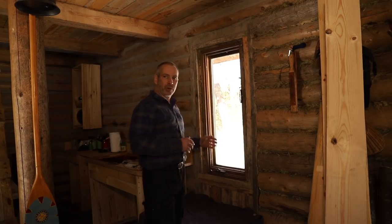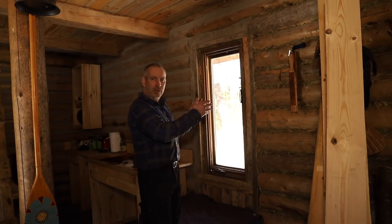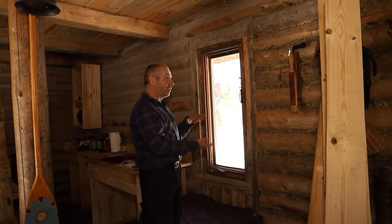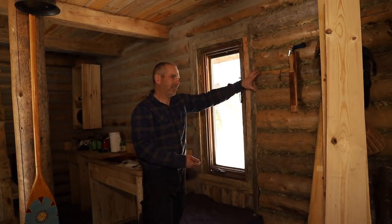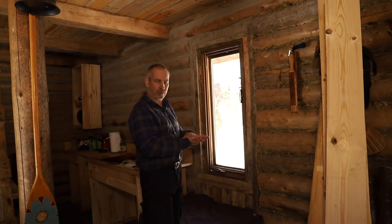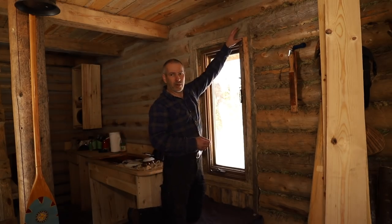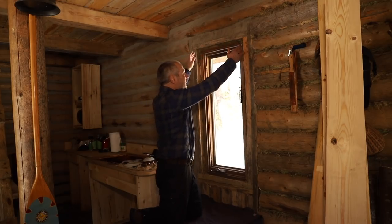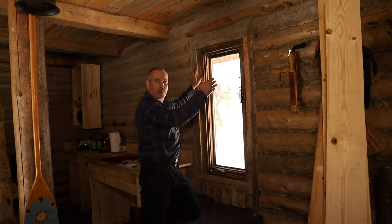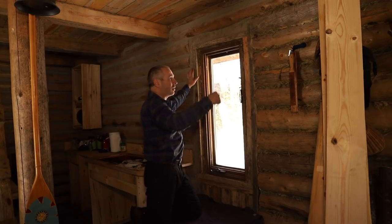But I knew these windows were going in. Now, with a cabin built on the ground like this, even though there's a deep bed of gravel underneath, it is going to settle. Plus the logs, I think they're pretty close to 100% seasoned, but they do shift and it will settle over time, maybe 3 or 4 or 5 inches. So at the top of the walls, I left the window short and I ran these 2x8s up to support the walls from moving in and out. And then I spiked all these logs together.